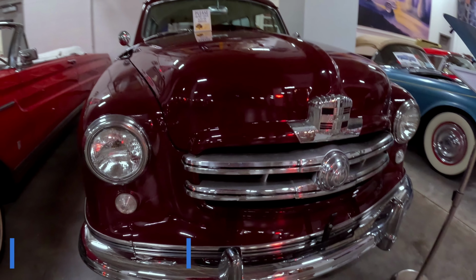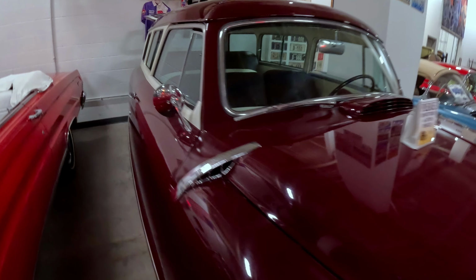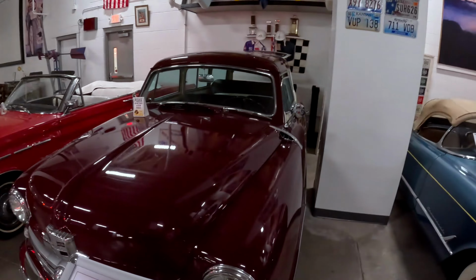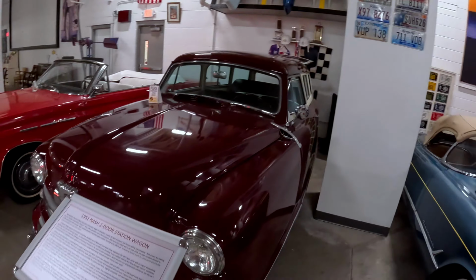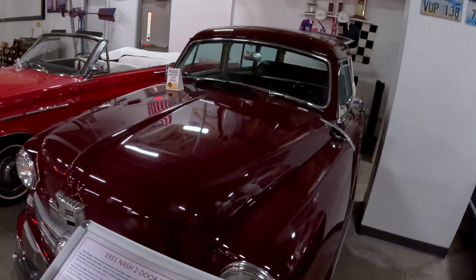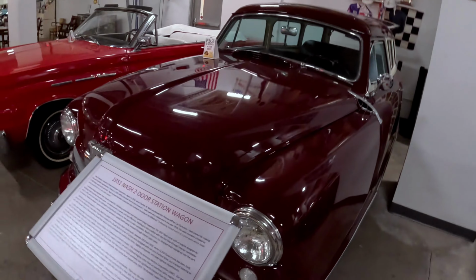The Nash Automobile Company actually started in 1960 when Charles W. Nash purchased the Thomas Jeffrey Car Company, which was known for producing the Rambler. This Nash was built actually in Kenosha, Wisconsin.